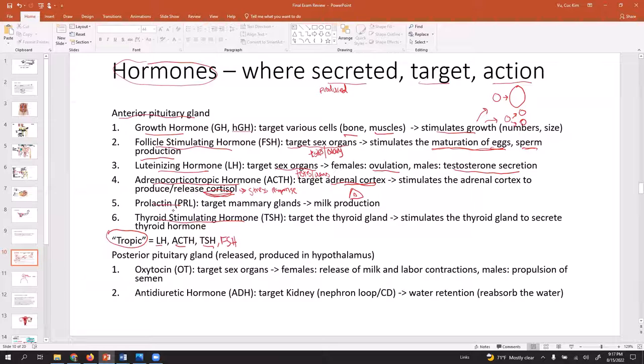Okay. Then prolactin, pro meaning for, lactin meaning milk, right? So prolactin is going to target the mammary glands and it's going to result in milk production. Prolactin is not to be confused with oxytocin. Oxytocin, in females, is going to cause the release of milk as well as labor contractions. And it makes sense that those go hand in hand. Okay. So what's the difference between milk production versus release of milk? Well, milk production is how it's made, like what's in it, and the release is how it gets out. Yep. To the infant. Any of you who have had a child, one common experience is that after birth, the breast will just leak milk regardless. And that's because of the oxytocin. Okay. Questions?